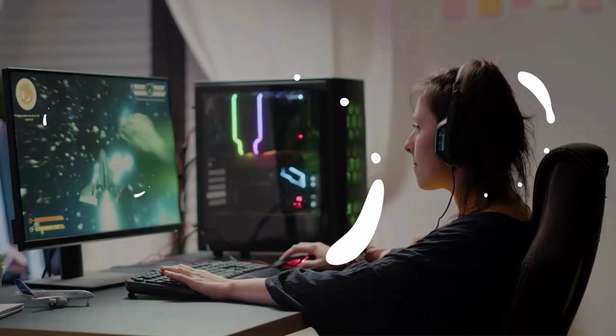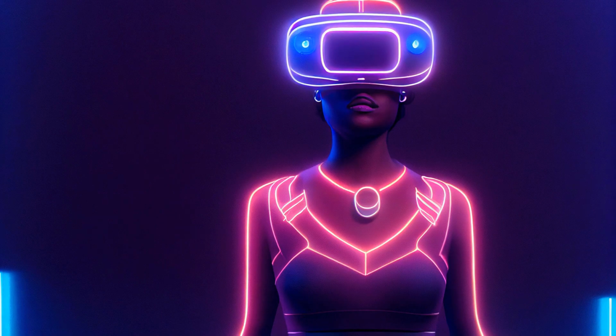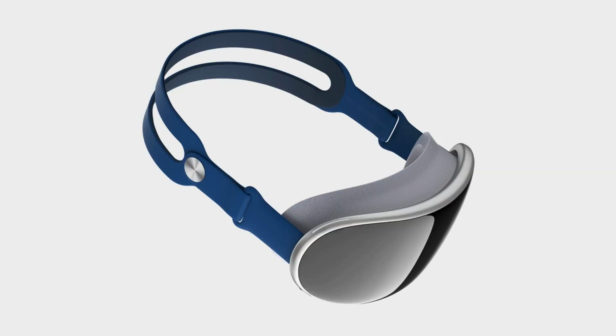Today we look at Apple's Reality Pro headset. Apple's first mixed reality headset, the Reality Pro, is said to be releasing this year and has been generating a lot of buzz. In this video, we'll be discussing all the information that's been revealed so far about this highly anticipated device.